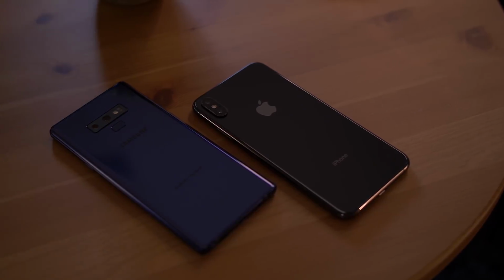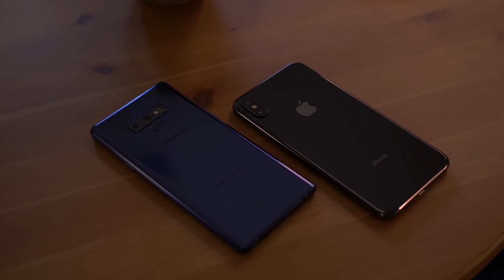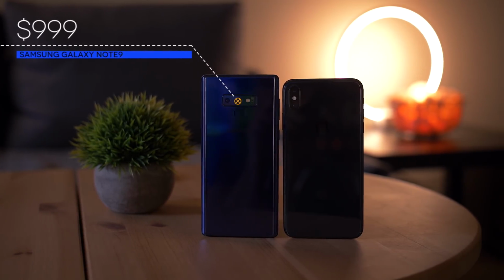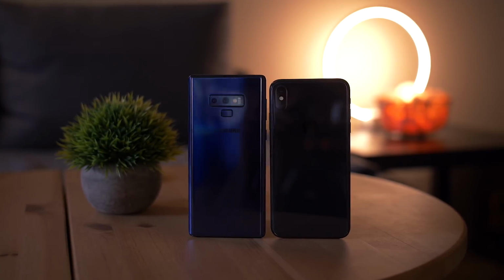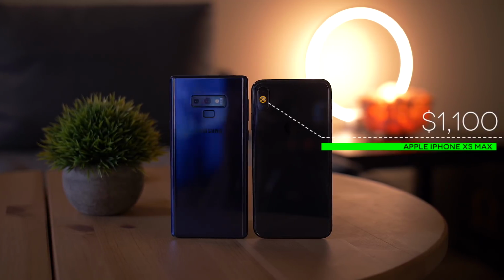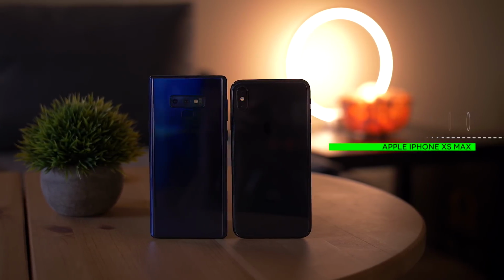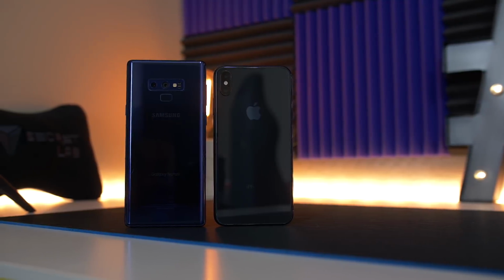The Samsung Galaxy Note 9 and the Apple iPhone XS Max are two of the biggest and most expensive mainstream smartphones on the market. The Galaxy Note 9 starts at $1,000 and goes all the way up to $1,250 for the 512GB model. The iPhone XS Max starts at $1,100 and goes all the way up to a pretty staggering $1,450 for the same amount of storage as the fully maxed out Note 9. These phones aren't cheap by any stretch of the imagination, but you do get a lot for your money.